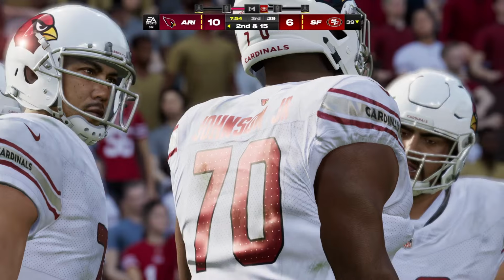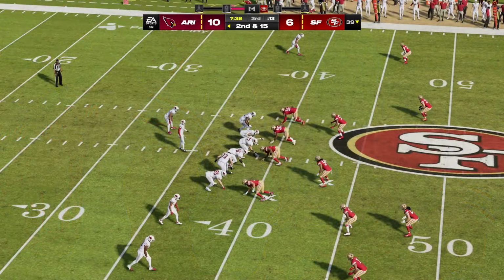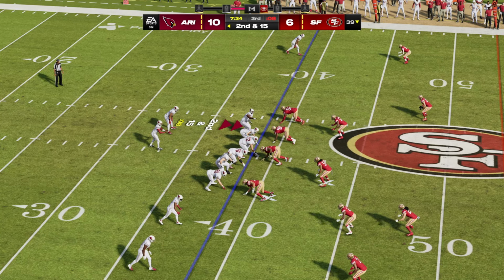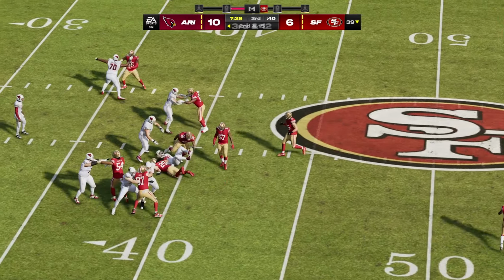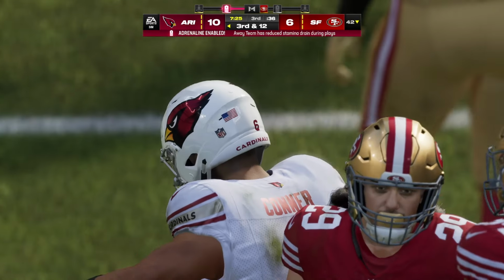This defense is just flat getting after it. They have not given up much of anything in the run game. Case in point right there. So a 5-yard run the other way in the wrong direction, and that leads us to second and 15. They'll stay on the ground with Connor again. He'll get about 3 as he's brought down right around the 42.